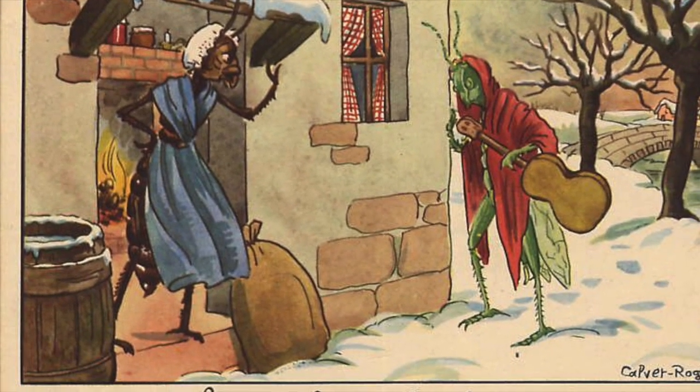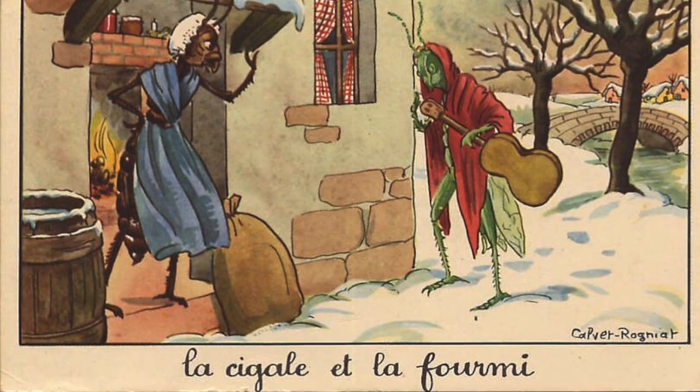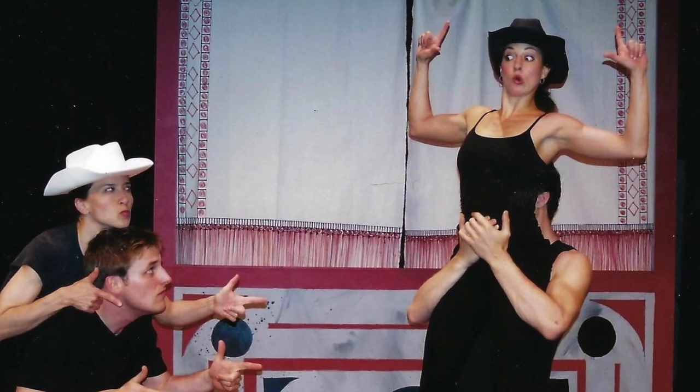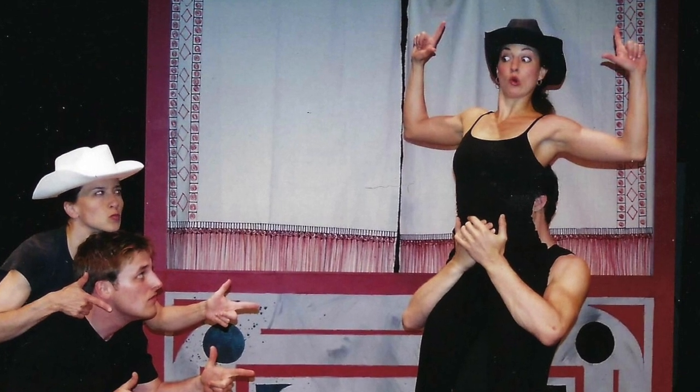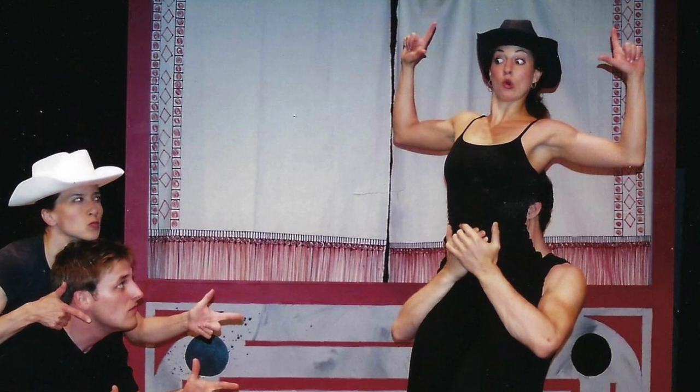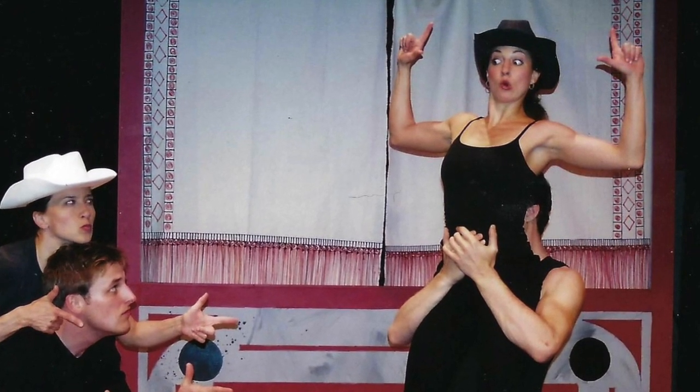And then in the winter, the grasshopper comes to the ant and says, could you give me some food? And the ant says, well, what'd you do all summer? The grasshopper says, I sang. And the ant says, oh, you sang. Okay, now dance. And somebody came up with the idea of doing this as kind of a cowboy western. So we worked on it, and we came back and we showed Ariel what we called the insect showdown.